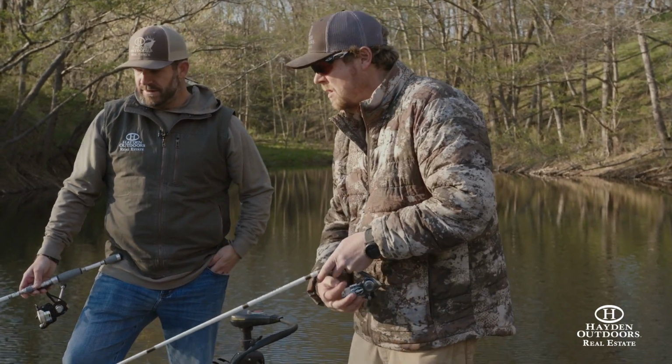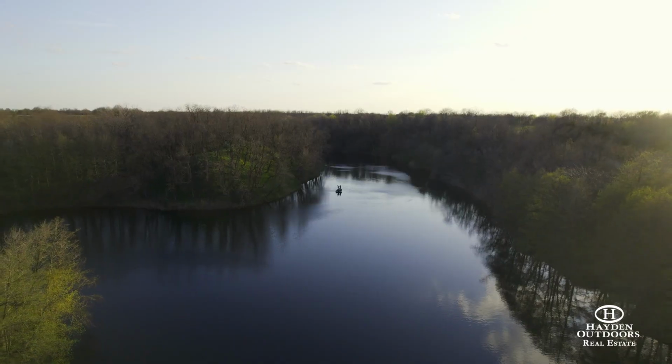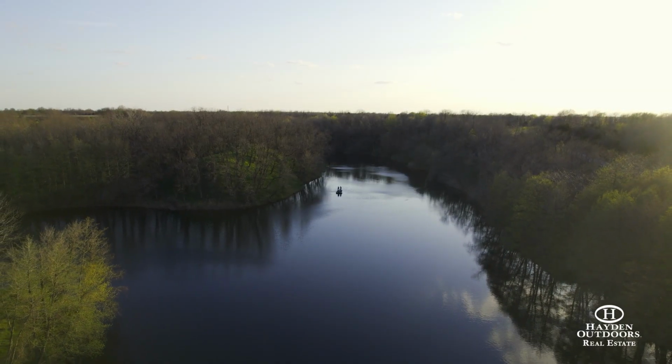Well, get me back closer to the shore. I'm gonna catch some more of these bass. Before we get out, you troll, I'll cast. All right. I know there's some more over there in that moss.